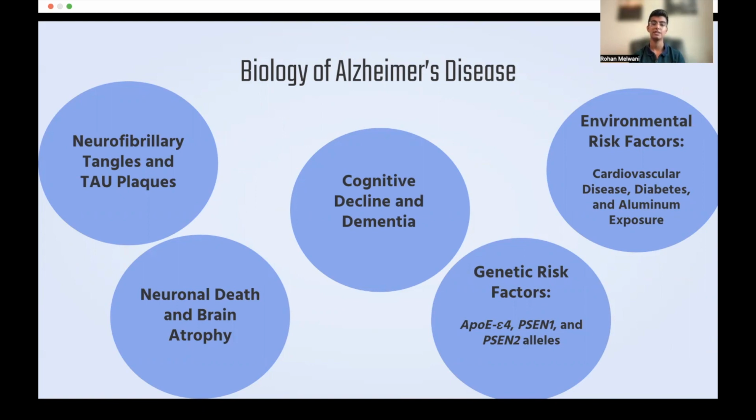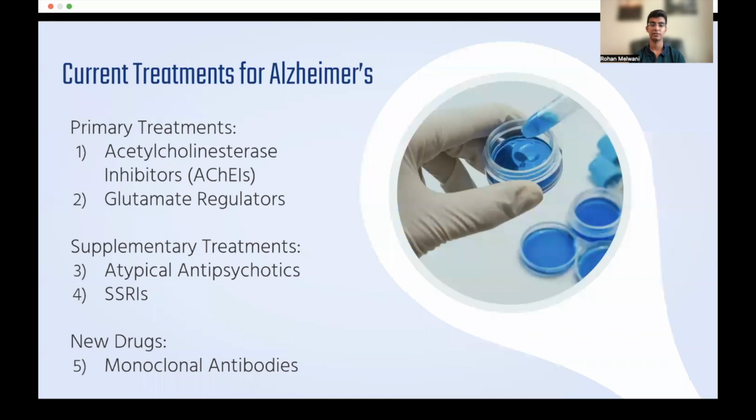tangles. These tangles and plaques interact with neurons and damage them or eventually cause them to die, which results in brain atrophy. And all this neuronal death is responsible for the cognitive decline and dementia that comes as a result of this disease. And there isn't one specific factor that results in one developing Alzheimer's disease. It's rather as a result of multiple genetic and environmental risk factors, in which I've listed a few on this slide.